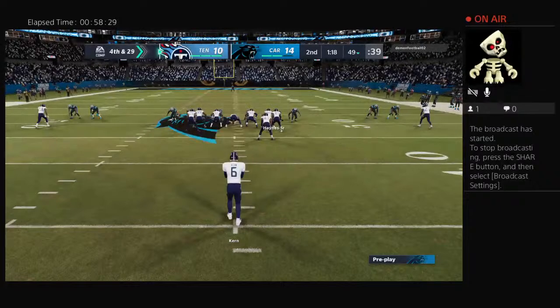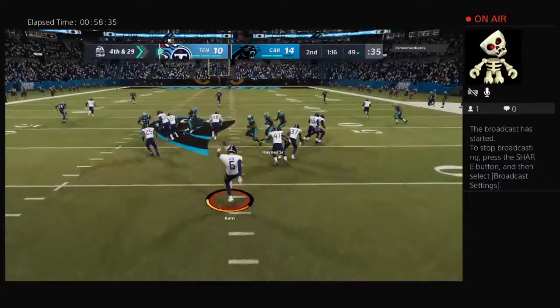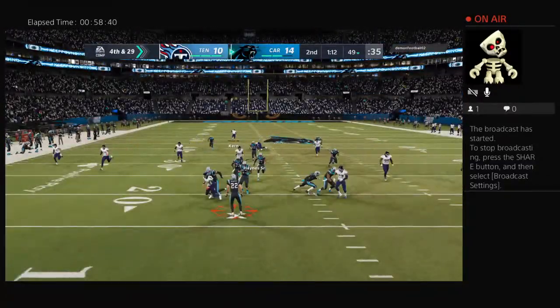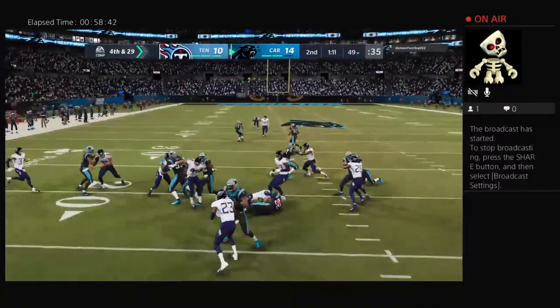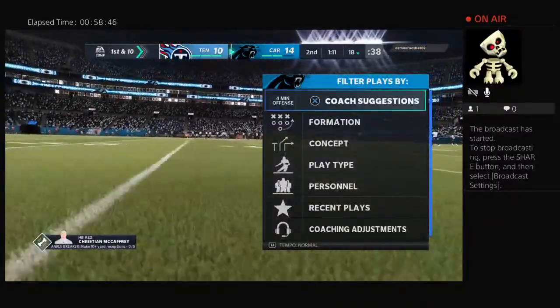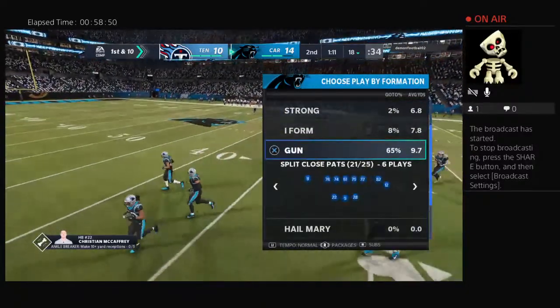On 4th down, here's Brett Kern to punt the football away. Christian McCaffrey deep for Carolina. And now a high kick, but he hit it straight up. Only 29 yards on the punt there. Definitely not his best. And the Panthers will take over now 1st and 10 at their own 18-yard line.